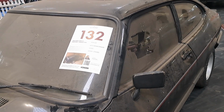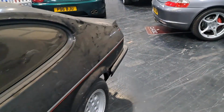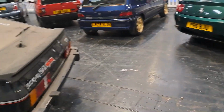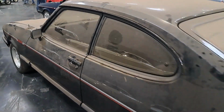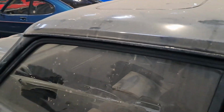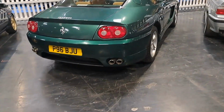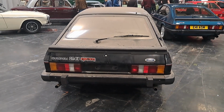£8,000 to £10,000. I've read the story in the catalogue about this. I'm not going to go into it now, but it's quite a history. That'll have a 5-speed gearbox in it. The very early ones of these have a 4-speed gearbox. Yeah, Type 9 in there. Yeah, there's another one somewhere around. I don't know where it is actually. We'll have to keep going though and move on to something else.